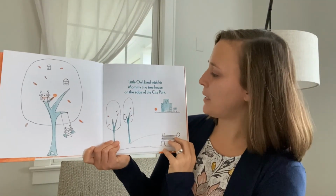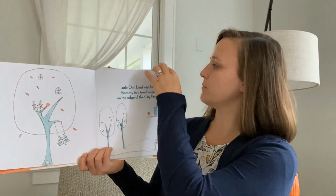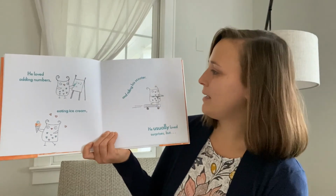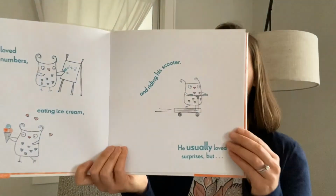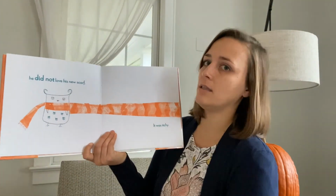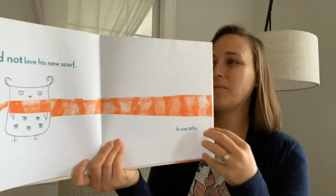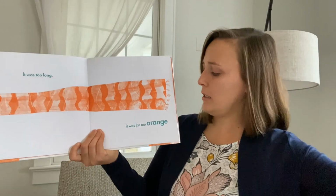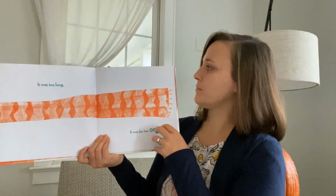Little Owl lived with his mommy in a treehouse on the edge of the city park. He loved adding numbers, eating ice cream, and riding his scooter. He usually loved surprises, but he did not love his new scarf. It was itchy. It was too long, and it was far too orange.